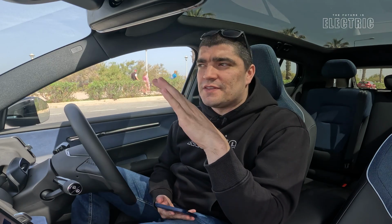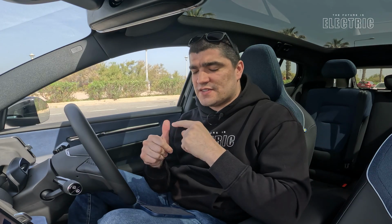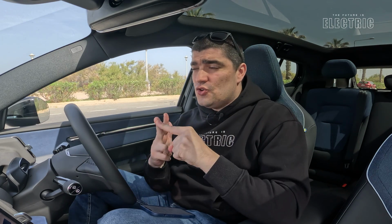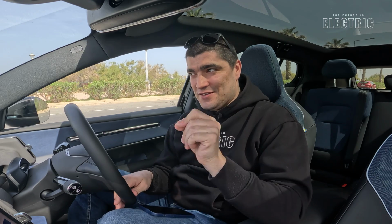Okay, so let's talk a bit about the real-world driving range or the efficiency of this vehicle. Now, the first thing I have to point out is that this figure is going to be different based on your driving style, your driving conditions, your ambient temperature where you are from. Okay, so today here in Malta, I've had an air temperature of 25 degrees Celsius.